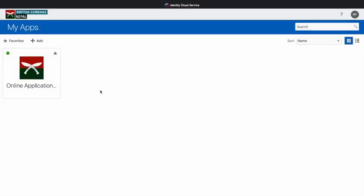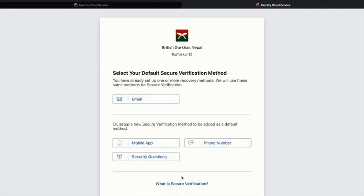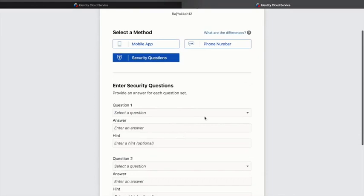So you see this screen, all you need to do is click online application, and this will bring up the next part of your verification. You must click enable secure verification and choose another way to be notified. This could be a phone number where you'll be sent a text message with a number on it. That number will be used as a code to confirm your identity, or you can put in some security questions. Choose questions from the drop down and put your answers in here.